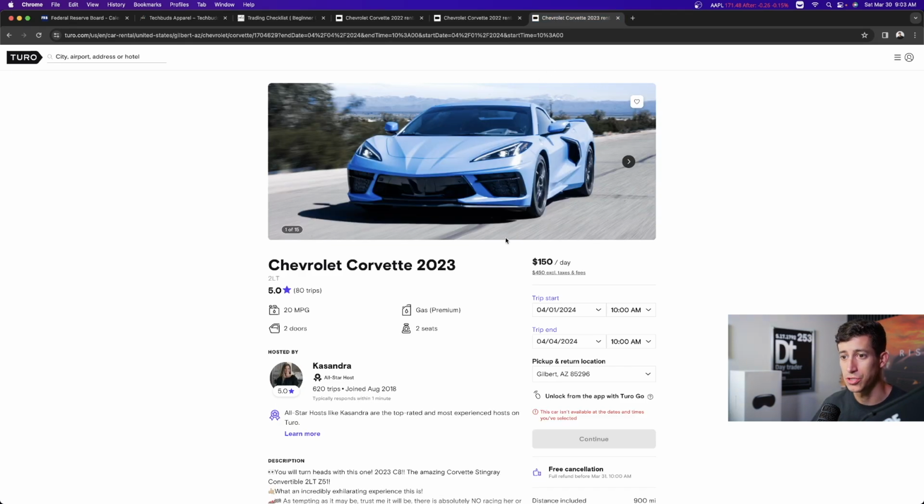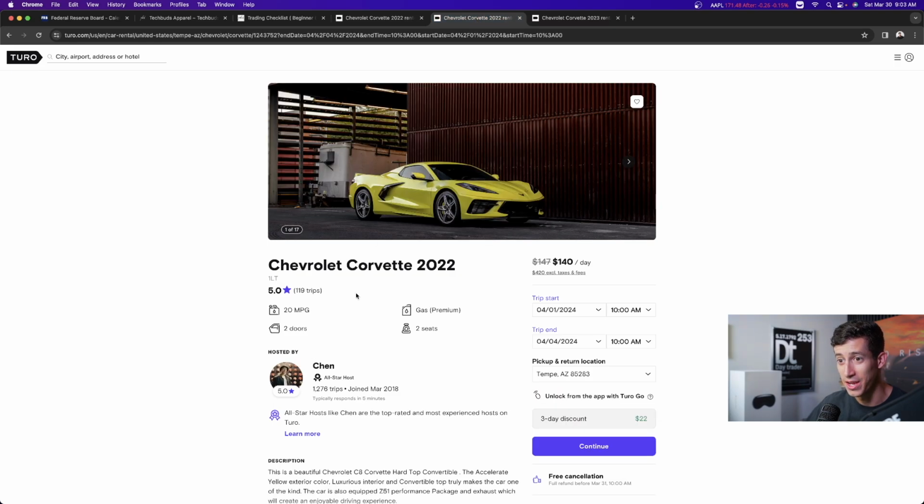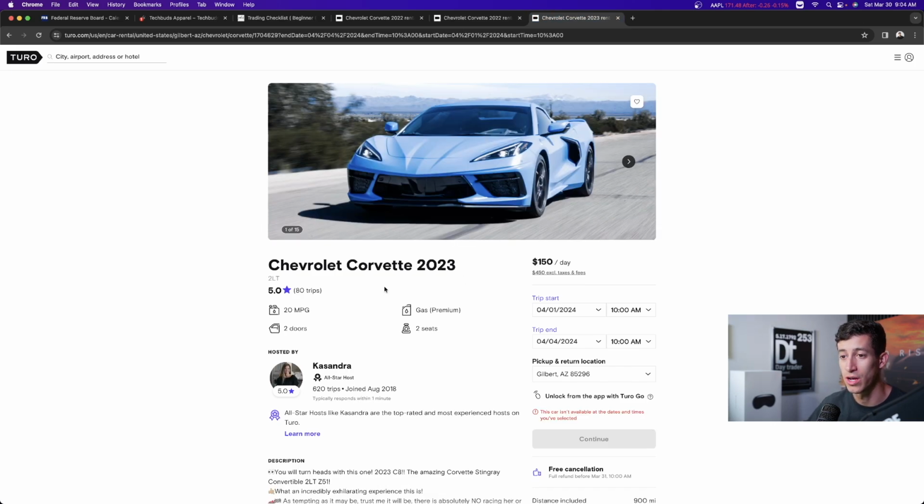Then in my area, this is $150 a day, not including taxes and fees, a 2LT with a little bit of a better spec. And then we have one right over here. I believe this is in Texas, and this one rents out for $221 a day. It also showcases how many trips: 63 trips at $221 per day, 119 trips at $140 a day, and this one has a total of 80 trips. I think this lady actually owns 2 other Corvettes that she rents out.